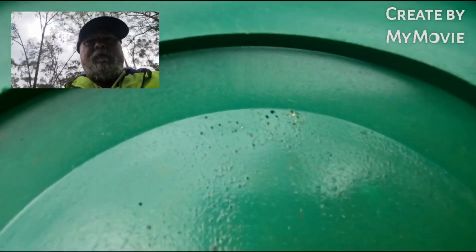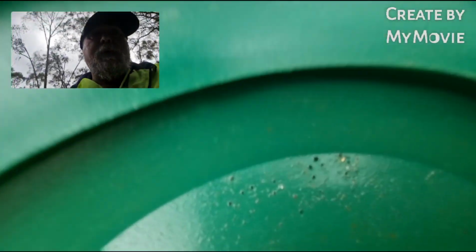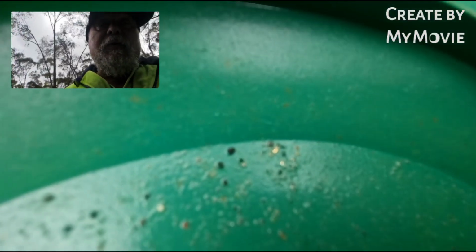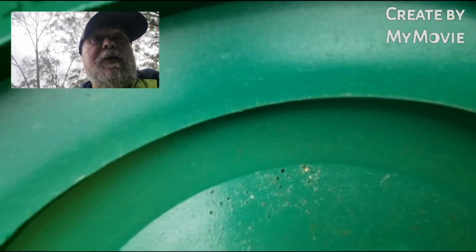I'll have another little crack and then I'll be done. See what happens. Alright, I'll finish it off here. I did another pan. So from the eye I can see about five little bits of gold. Nothing spectacular. One bit, it's not showing on camera that well, but it's a bit wiry. Showing it a bit different on here compared to what I'm looking at with my eye.